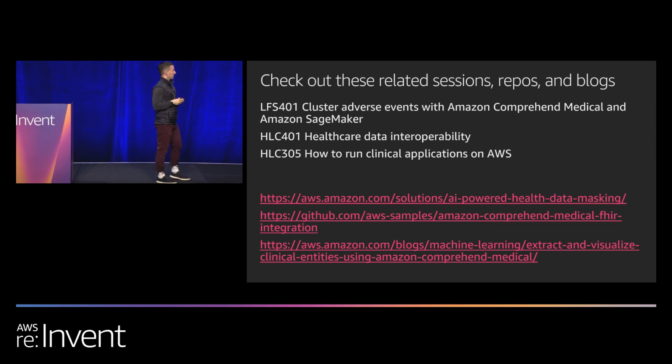There's a bunch of different tools. If you search our blogs as well as our AWS samples GitHub repos, there will be several things that come out.